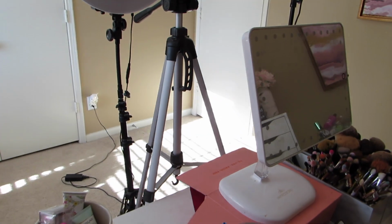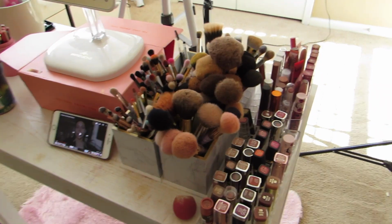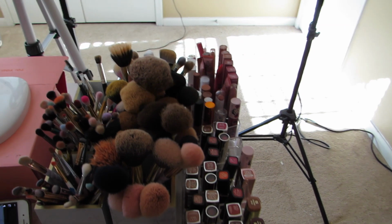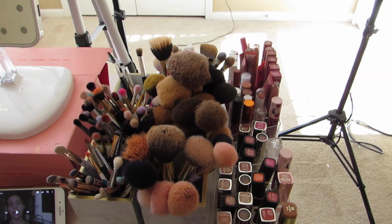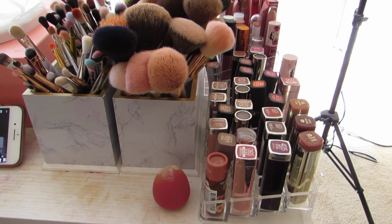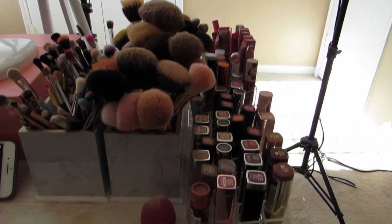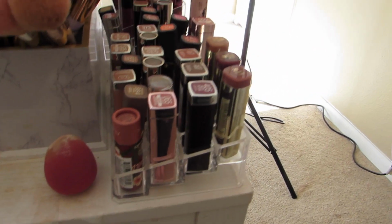Speaking of filming, my tripod is just an Amazon brand tripod, super simple. But yeah, making my way over to the other side of my desk. This is where I keep all of my brushes, which is a lot. It is a lot of brushes, but I guarantee you I do use every single one of them. My brush holders I got from Marshall's, and they had an extra one, and I should have gotten it because I know after this quarantine is over, they're not gonna have it. And then I always have the current sponge I'm using sitting right there.